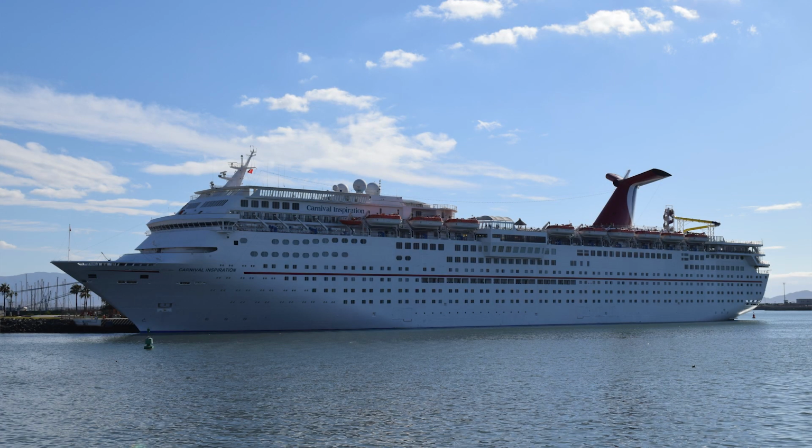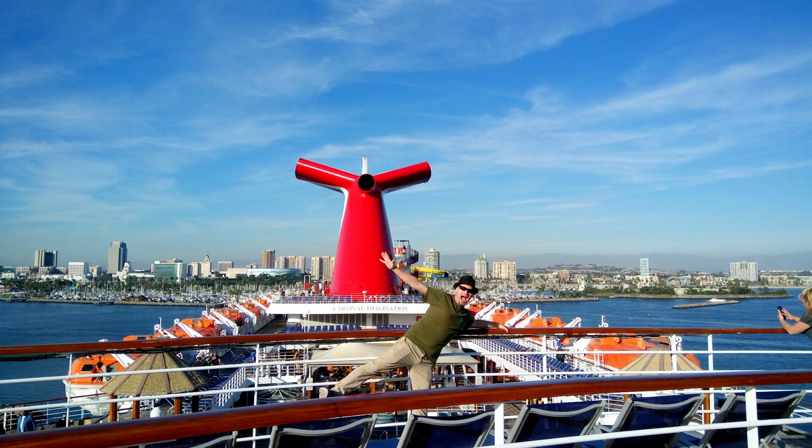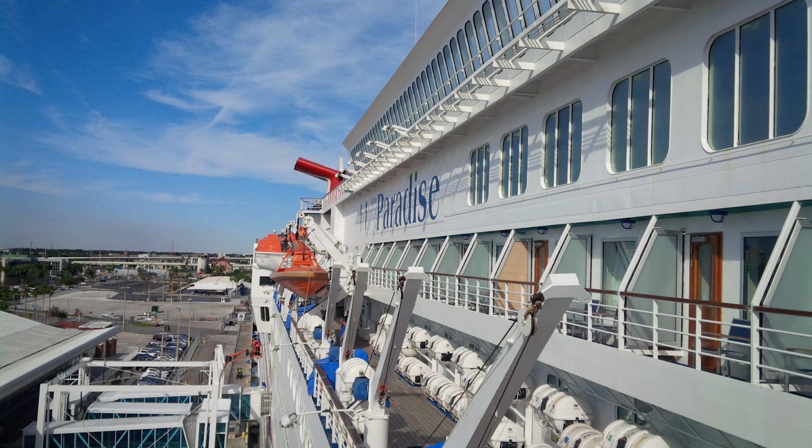The various classes of Carnival Cruise ships. So the oldest and smallest is the Fantasy class. We've been on a lot of those. I'm on one of those right now. So that's like the Inspiration, the Fantasy, the Imagination, the Paradise. It goes on. There's actually quite a few Fantasy class ships.